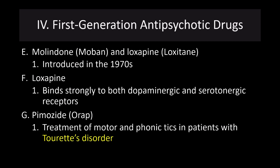So individuals with those kinds of motor tics, oftentimes we put them on this kind of antipsychotic to reduce those sudden bursts of motor movement with some success. All right, that's a quick introduction to the first generation antipsychotics. In the next lecture, we'll be picking up and talking about second generation antipsychotics.